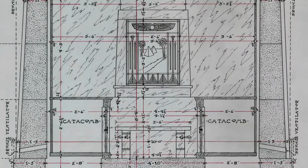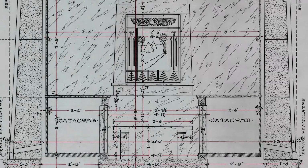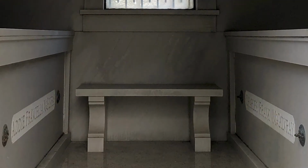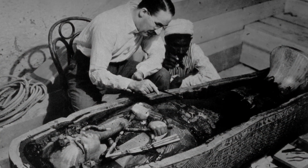At the end of the corridor, Hall envisioned a leaded glass window with a scene of pyramids and palm trees. Addie opted instead for a simple clear glass window with a protective bronze grille that mimics the pattern on the doors. Beneath the window, a simple marble bench provided rest during Addie's visits to the tomb. The McGilvray Mausoleum was ahead of its time.